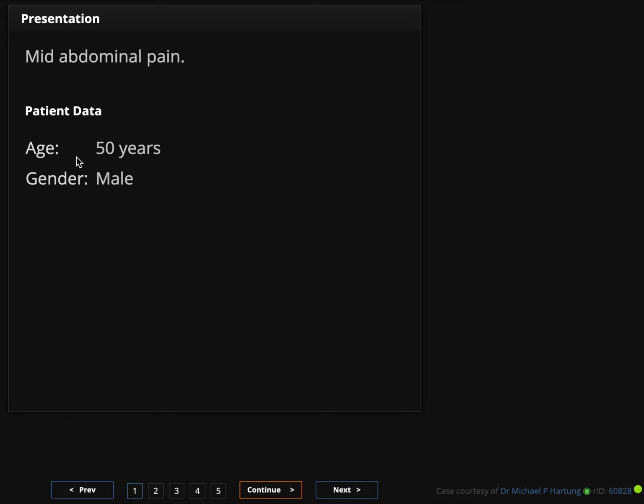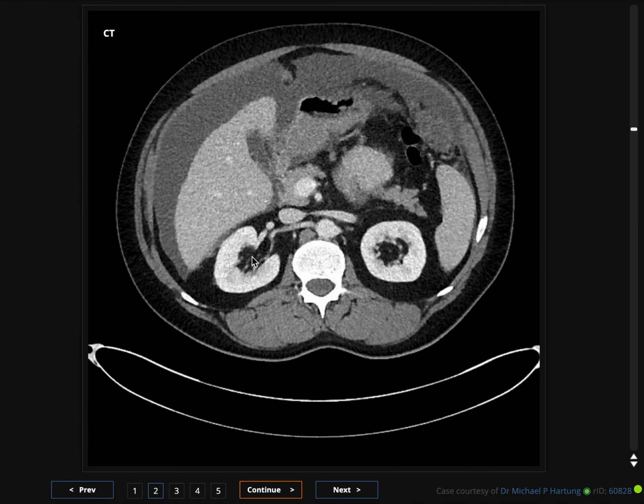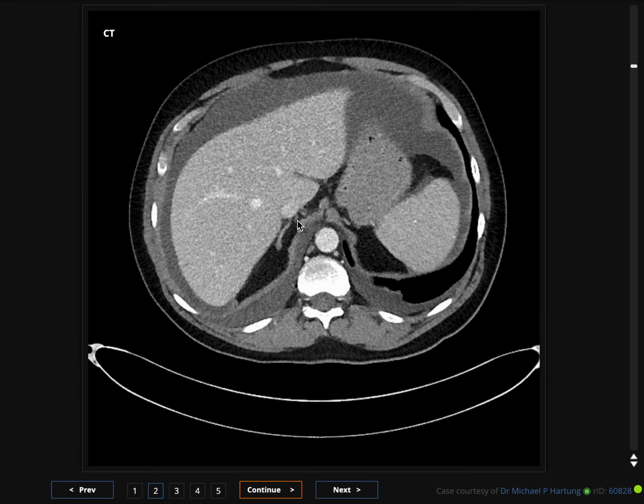Hi guys, we have a case of a 50-year-old male with mid-abdominal pain. Let's get started. Let's just come from the top. There's pleural effusion on the right and maybe a really tiny one on the left. Here the pericardium and the heart look okay.